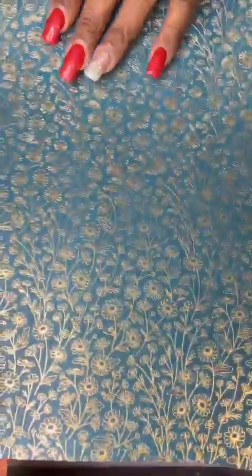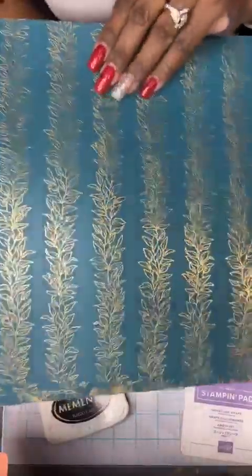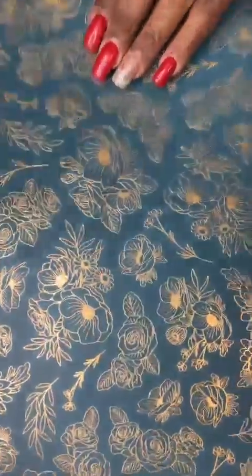Look at this. Oh my gosh, this is so pretty. It's very beautiful. So they're all muted on one side, and then you have the very spectacular foiled Designer Series paper on the other side. This is really pretty. Oh my gosh. And I wanted to use it for the Pretty Peacock, which is very, very beautiful. Look at that. Here's another that matches that Moody Mauve.